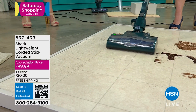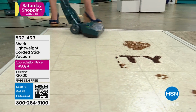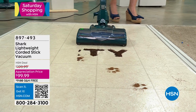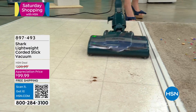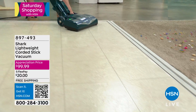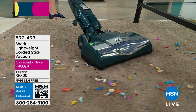And notice I've gone over the carpet, now I'm on the linoleum, but it could be tile, it could be wood, it could be basically any surface, because we cover both bare floors, the hard floors, as well as the carpeting. So this is for all floors? This is for all floors. It has a toggle button at the top. So right now, I just did the hard floors. I'll push the button. You'll hear that motor kick into high gear. Yeah. And now I have a little extra suction.